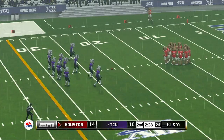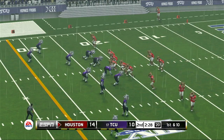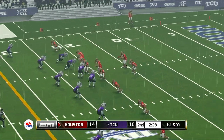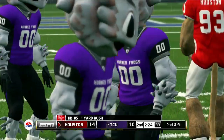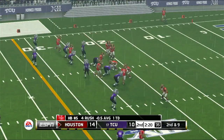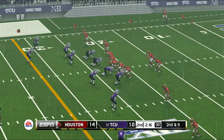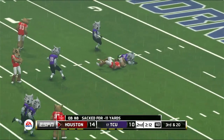There hasn't been too much daylight between these two teams. In games like this, some players try to press too much, and that can cause mistakes. Houston is up four. Makes it to the 22-yard line. The halfback picks up a yard. And he's level at the 11.